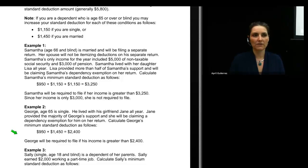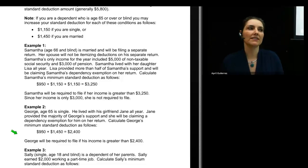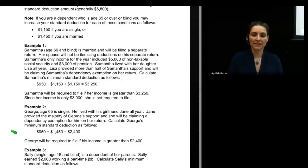Is there anything in the wording of this problem that would make you think that George's girlfriend could not claim him as a dependent? We're going to be moving on into dependency later in today's class, where we will cover all the rules for this, but I can tell you that in the wording of this problem, I've given you nothing to indicate that George would not qualify. And in fact, we'll learn when we get into the dependency tests that George would meet the test for being considered a qualifying relative.